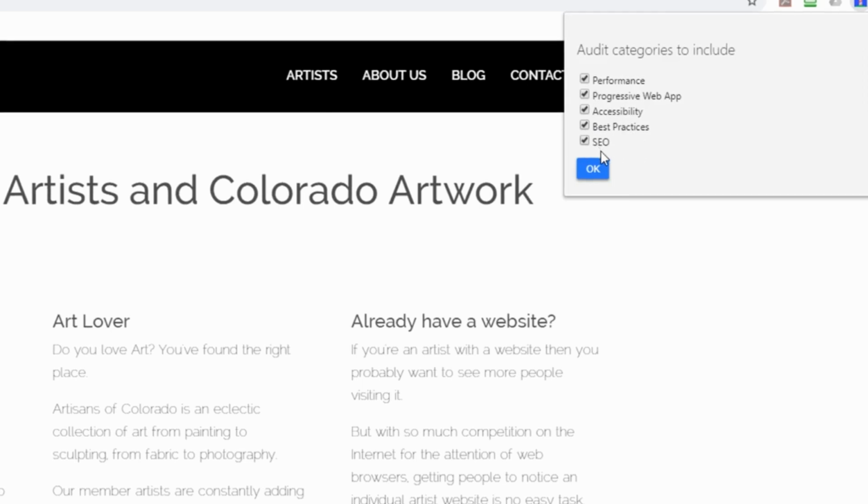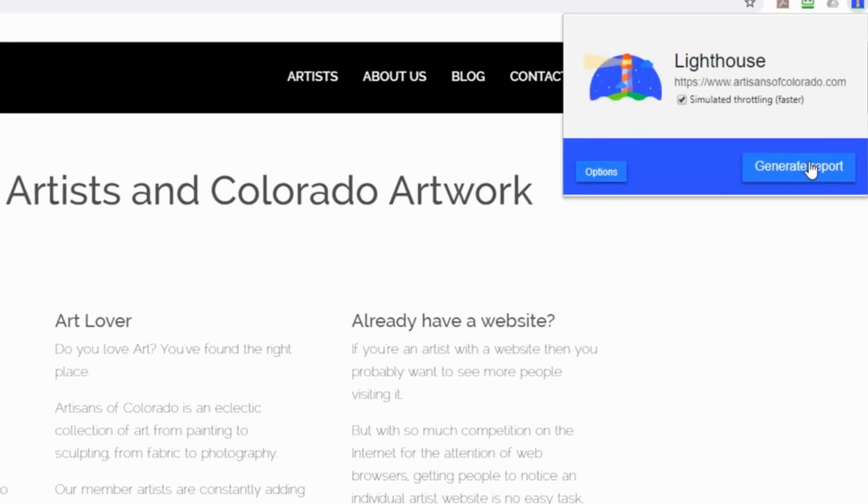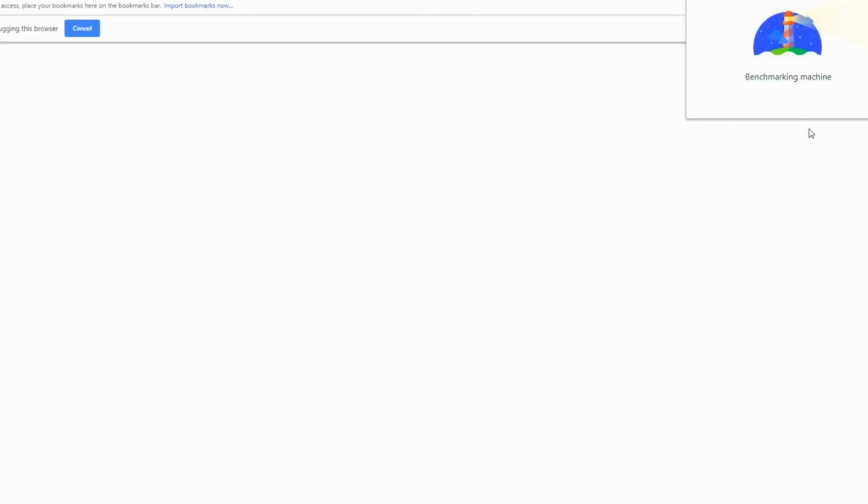I don't know when they included the SEO audit. I think it's been within the last year. I'm doing this in January of 2019, I could be wrong on that, but in any case, now we've got this nice little tool here, SEO. What I'm going to do is untick progressive web app, and untick the accessibility one, just to keep the set manageable, and I'll click OK for options. Now I'm going to click on Generate Report. Let's see what we get.